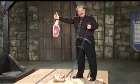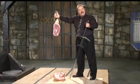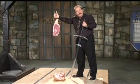This is why you buy a great sword, because you can make those huge cuts through flesh and bone like that. Man, that thing just sailed through this big, thick piglet leg. You hear that bone crunch as the blade went through?